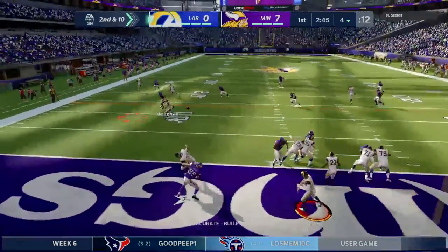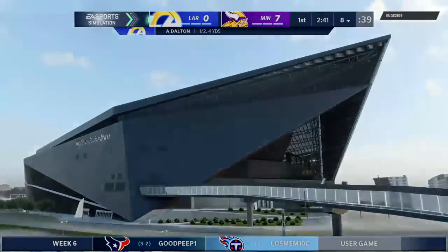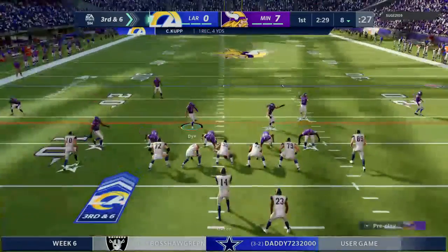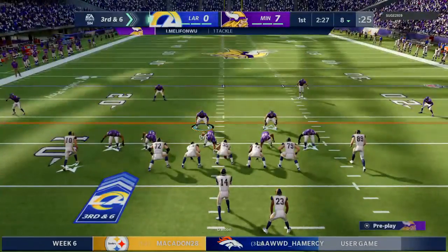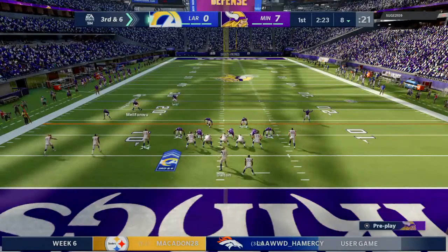To throw again. Dalton will get this complete to Cooper Kupp. And from the 4, they get it to the 8 on a pickup of 4. 4 yards the gain, and it'll bring up a 3rd down. Now they'll try to convert on 3rd and 6 after the 4-yard completion.